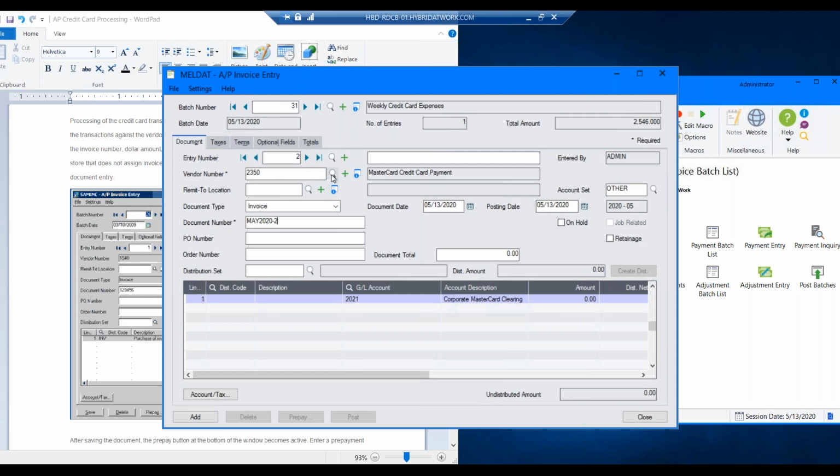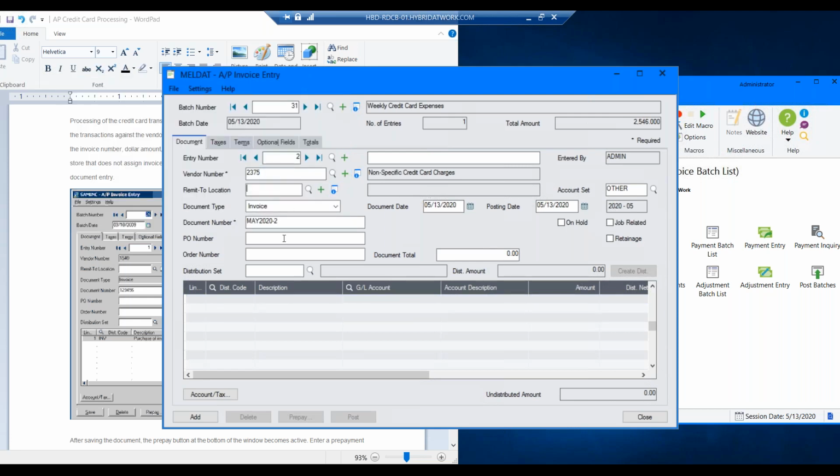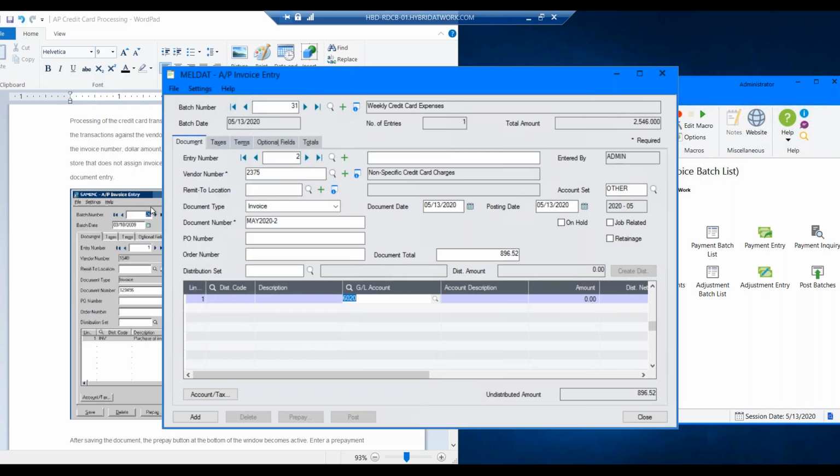Oh, this is the wrong one. Sorry about that. This is my non-specific one. There we go. Okay, we still use that invoice number. And then in this case, I can even have a distribution set up to where what my employees are usually spending on their credit cards, then I can go ahead and put those things in, like gas, meals, things like that. And so we're just going to go ahead and pick a couple here.